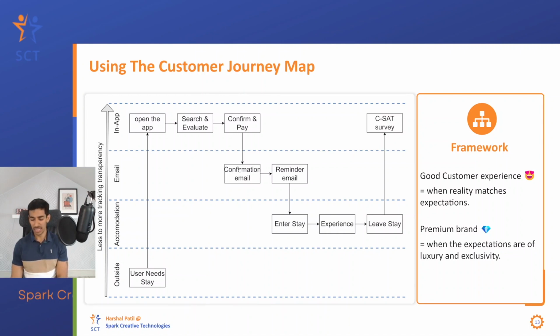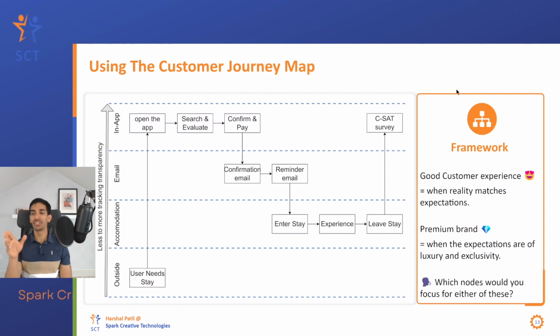Now let's take the question of which nodes you would focus on for either of these. We'll take the example of a good customer experience first. If the reality is the accommodation itself, let's assume we can't change that. That means we want to change the expectations. Where do we set the expectations for the customers? There are a few stages. One is at search and evaluate, when they are looking at the hotels and the information. Maybe some information is not too pertinent to deciding between hotels, but it's pertinent before they pay you money, because once they pay you money, they are committing themselves. So maybe at the confirm and pay checkout stage, you want to give them your disclaimers and your explanations of what expectations they should have for the experience.